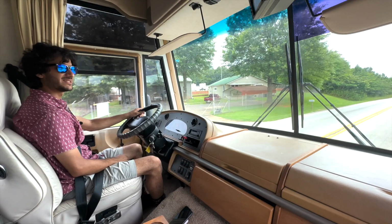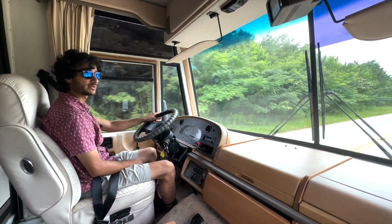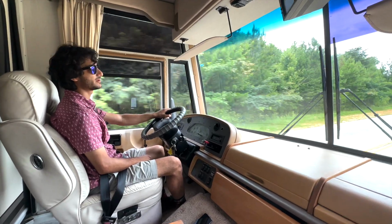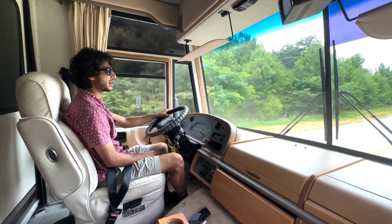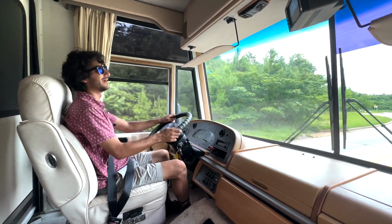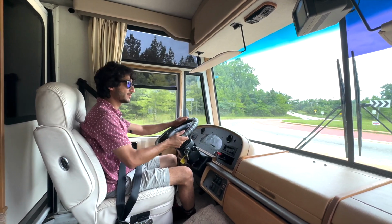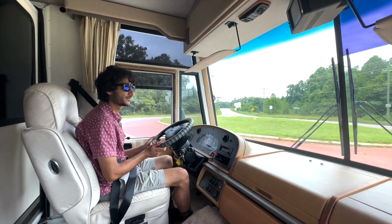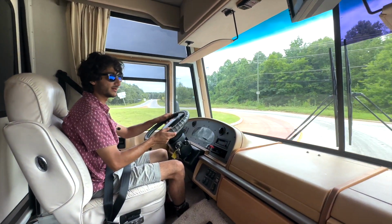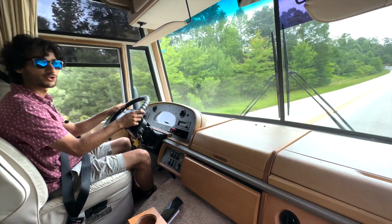Coach drives great. V10 sounds perfect. Kai and I were both noting that it's pretty quiet in here. Some gas coaches, it doesn't matter the year, when you drive them, they're like bang, bang, bang, rattle, rattle, rattle. Any RV has some level of rattles, but this one is relatively quiet in here. Side to side sway feels good. Not too excessive at all.